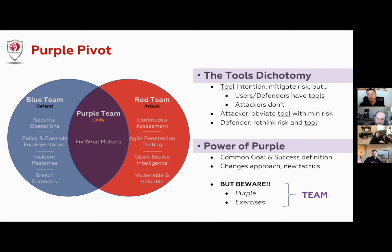And that's part of what that previous article was at. How are you assessing that risk and rule, let alone tool that you've put so much faith and trust in? And so with the power of purple, you then start re-looking at these from a different perspective, because if you're only on one side, you're never going to rethink that risk in terms of how red is coming at you. And so it changes your approach and gets new tactics.